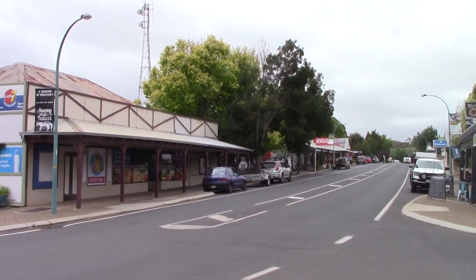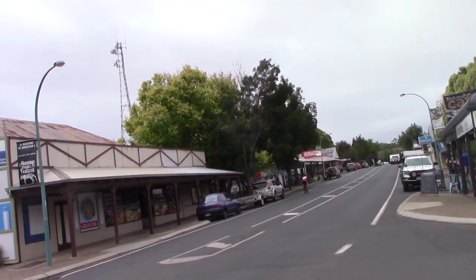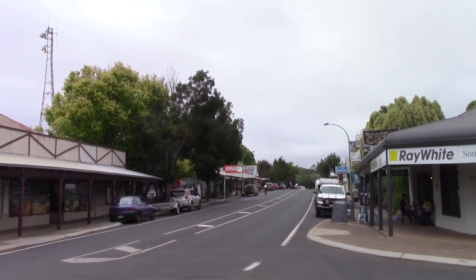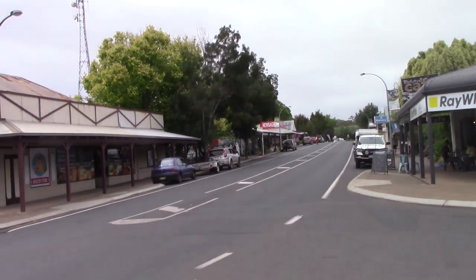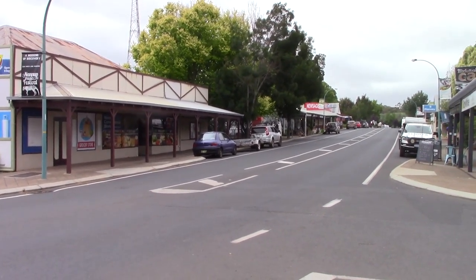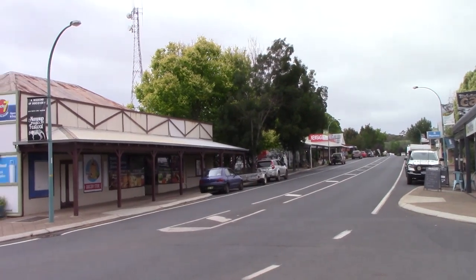and just lovely little scenic views on the historical trail. They've kept the old charm of the shops, and they've even got little plaques telling you information about that particular shop, who owned it and what it was used for. Very interesting walk up the main street.